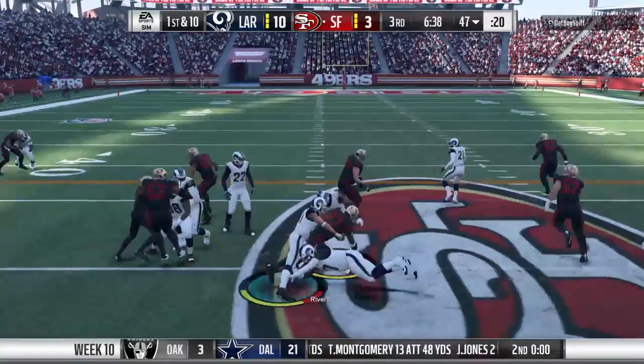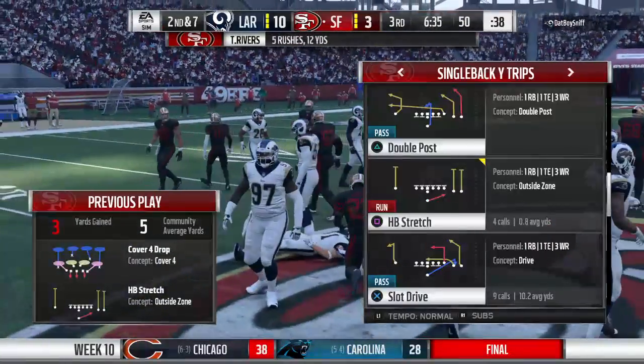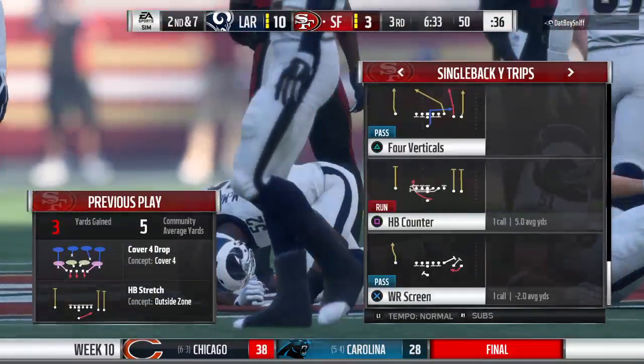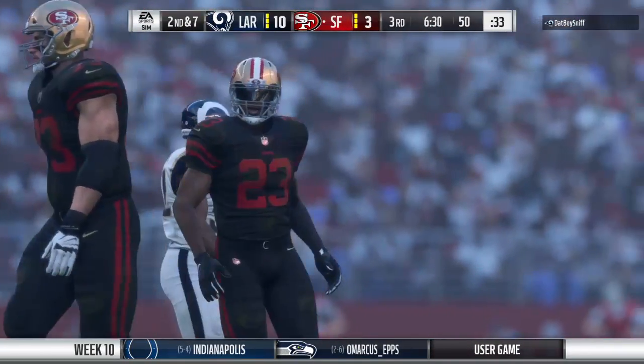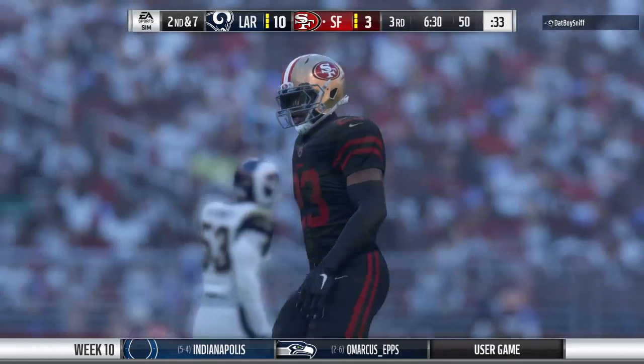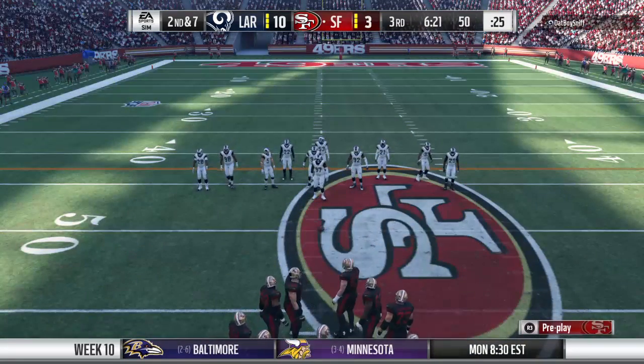And now here's a carry heading left. He'll get 3 up to midfield. I'd say they've got to find a way to get him going. He's such a big part of their offense. I wonder if they might throw it a little and come back to the run. Anything, because you're right. He's pretty much been completely neutralized. Now it's 2nd and 7.